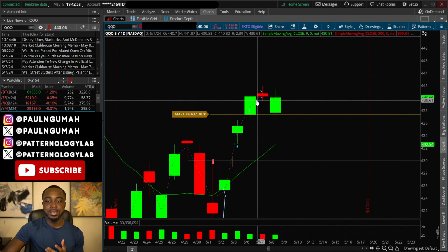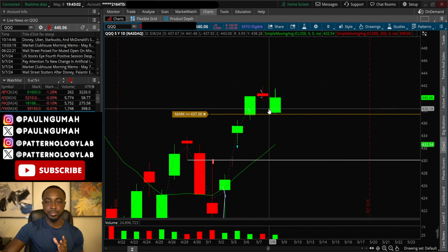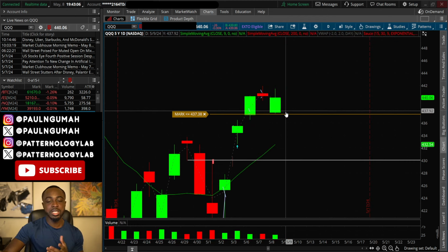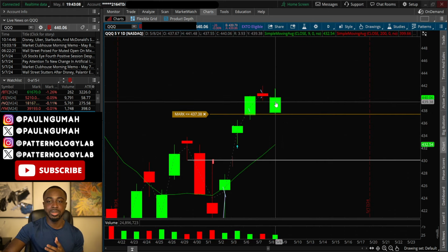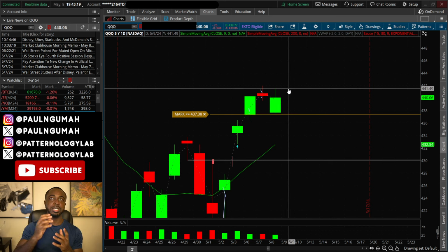If you take away the colors green or red, the formation looks exactly like an evening star. The only difference is that this candle didn't open up at 439.7 and close down here at 437. It pretty much moves in, like the whole move happened and then shorts collected at the open, and then we saw a major move up.